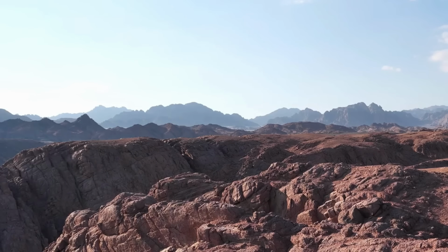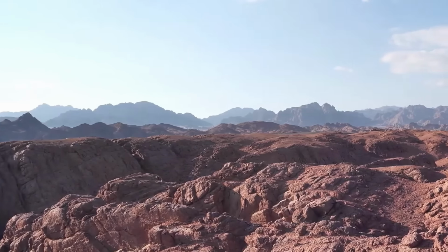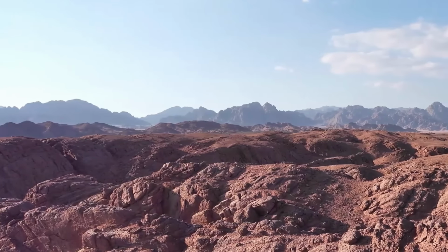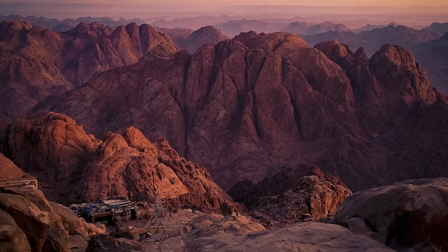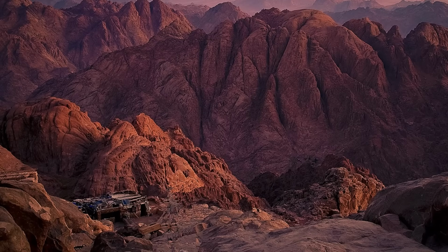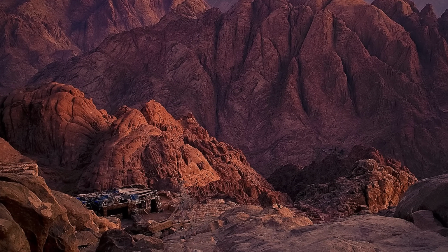It is a silence that speaks volumes, offering a space for reflection and a deeper understanding of one's place in the universe. It is a place where the veil between the earthly and the divine feels thin, where the echoes of ancient events still reverberate through the ages. The ancient ruins and relics scattered across the mountains serve as a testament to its enduring significance, a reminder of the countless souls who have been touched by its mystique.